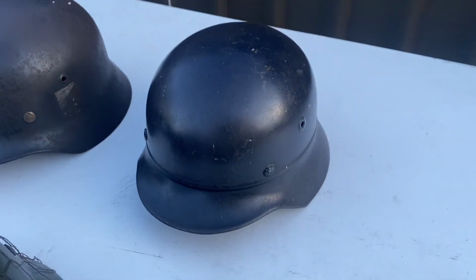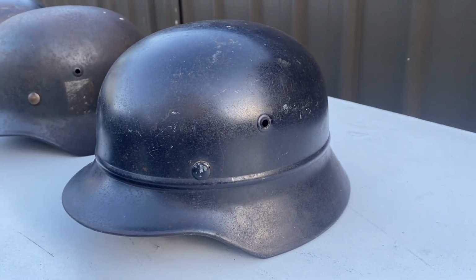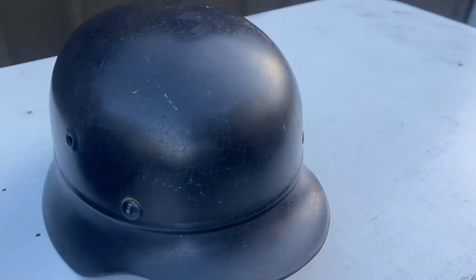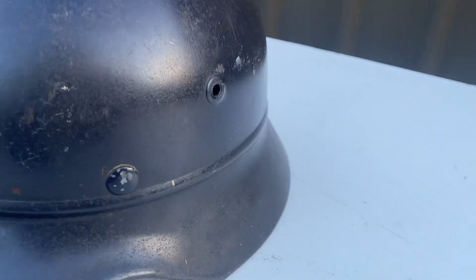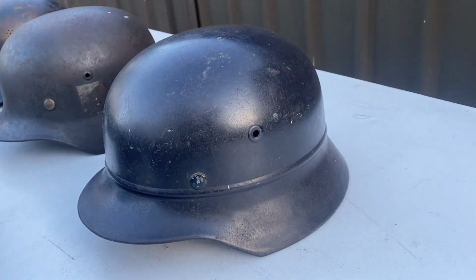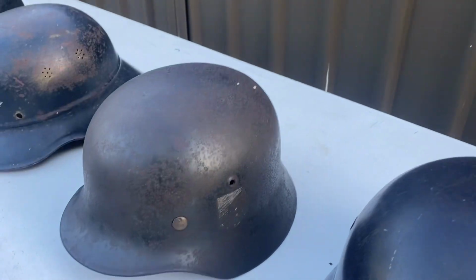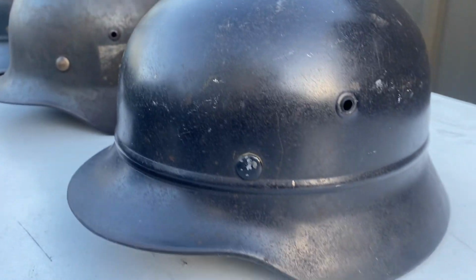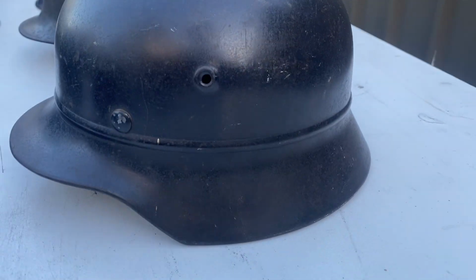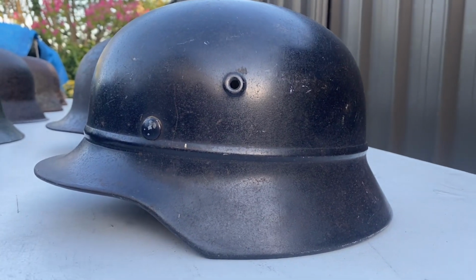Next to that is which is probably one of my most sought after helmets, an original beaded M40 helmet. This is very similar to the army ones, however has the bead in it due to maybe some sort of issue in steel, which means it's unfit for combat. So when these helmets had a defect or a complication in the manufacturing process, a bead would be put into the helmet to signify that it's not safe for combat. However, these were issued to Luftschutz, like this one, which is in that Luftschutz blue, or the Volkssturm very late in the war. But it's a very beautiful helmet.